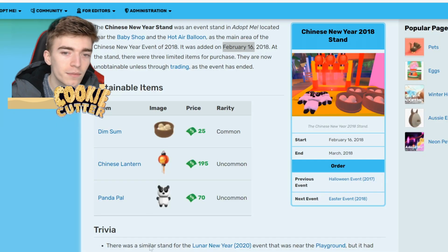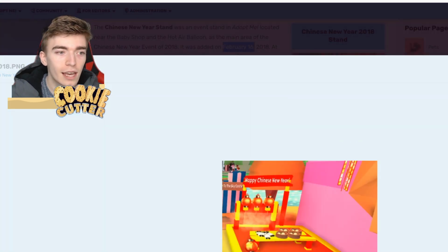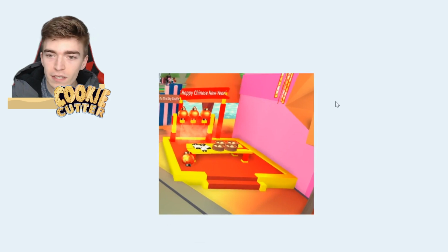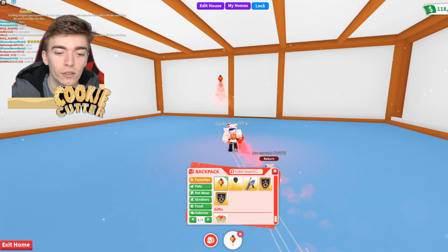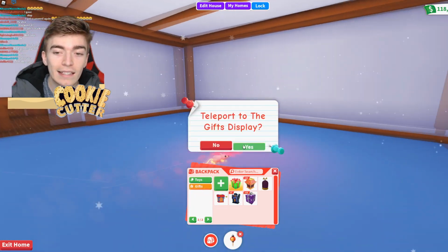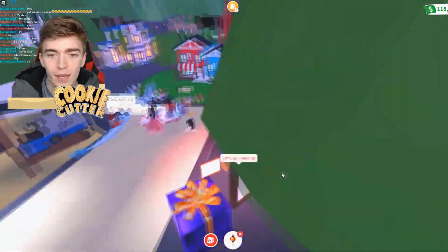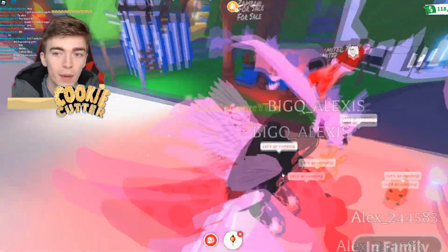As for the other item, they really didn't introduce much. There was a panda pal, which I believe I don't even own this item. As for what the update actually looked like, we only have a few images, and basically it was a tiny little stool saying Happy Chinese New Year, and this stool was right next to the Sky Castle, where it's currently now being replaced. And at the moment, I believe we can pick up the new vehicle, so I guess they sometimes do put special sales on.